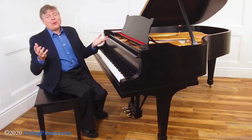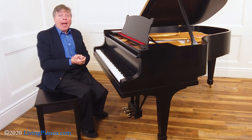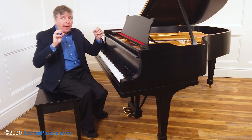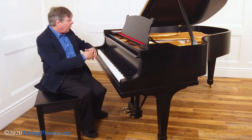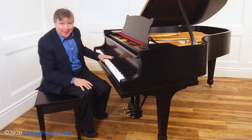You can get all the control of tone on this piano. It is such a pleasure to play. And to show the other side of the spectrum, I'm going to play a little bit for you of the beginning of Chopin's Military Polonaise. It covers a big range of volume as well as registers of the piano.